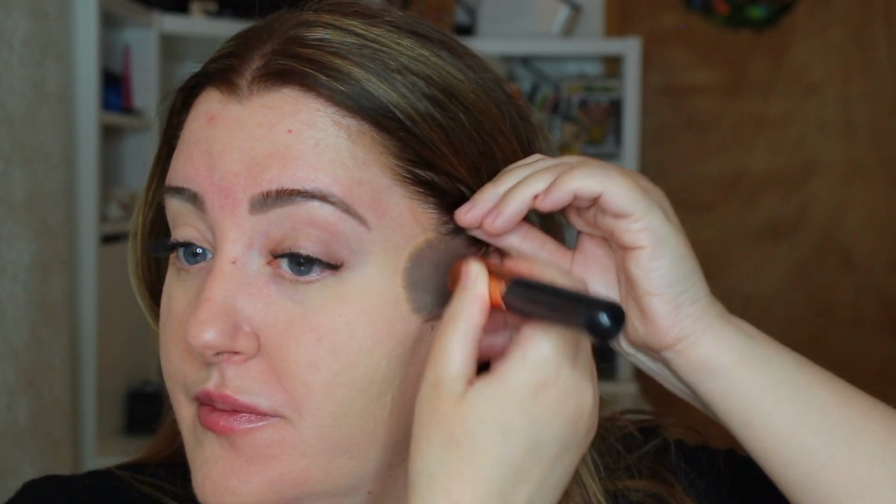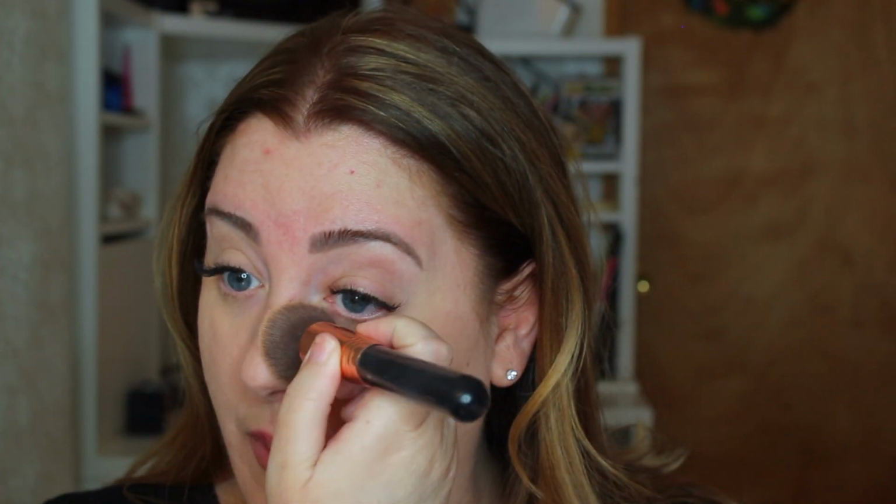So let's go back to our chin. Oh my God. Guys, look at this. This is absolutely beautiful. Honestly, it does not feel like I have any product on my skin whatsoever. It looks flawless. It looks really flawless, guys. All right, let me do one more dab underneath my eyes. Look at that. I don't even need concealer.